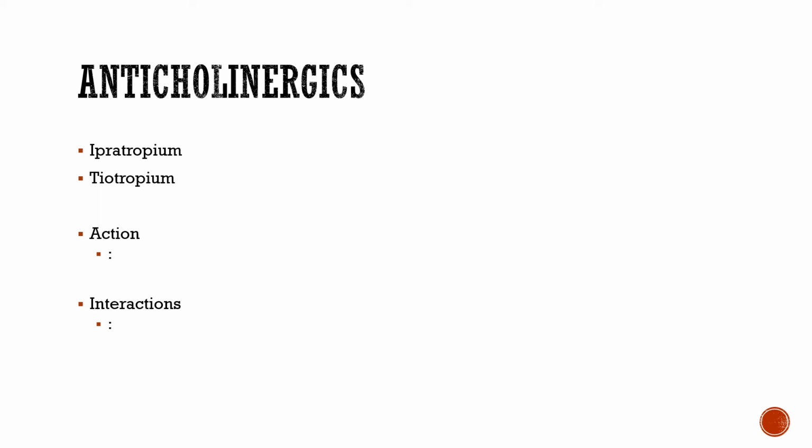Action, again, bronchodilation, relaxes that smooth muscle. Indication, COPD, asthma, same as our beta agonist. If there's anything that's causing that bronchoconstriction, you will use this again after the beta 2, but classically it's COPD, asthma.